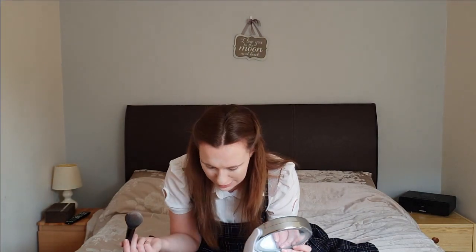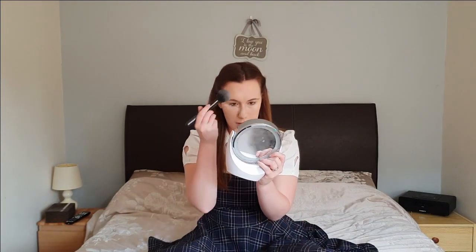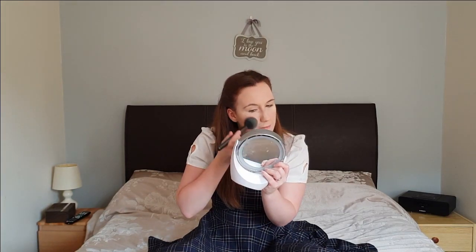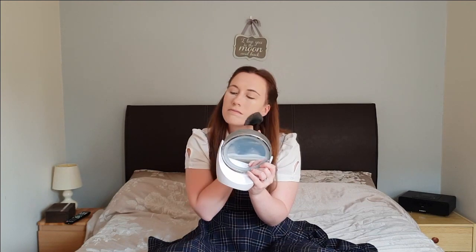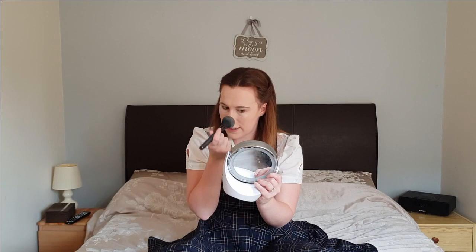Also put that where I put that concealer as well. So with the rest that's on my brush, I'm just going to dust it all over my face to set the rest of that foundation. Just going to leave that powder under my eyes to sort of set.